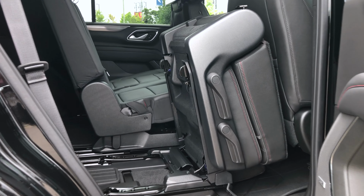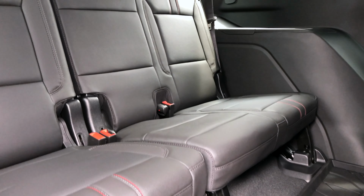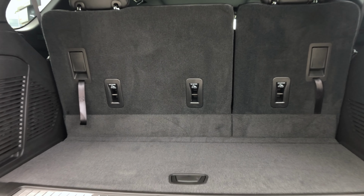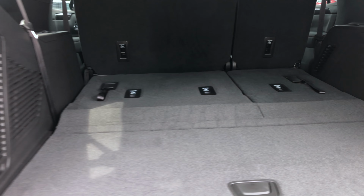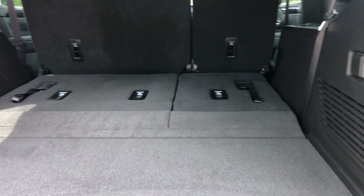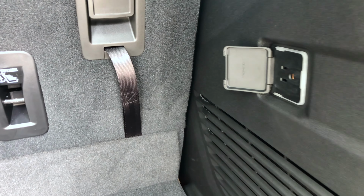Now GM has improved on the way the second row seats fold, which makes it a lot easier to access the third row. And if you have the upgraded options, you can power fold the third and second row right from the back of the cargo area at a touch of a button, which makes it a lot easier if you're going furniture shopping or if you have longer items to fold all the seats flat.